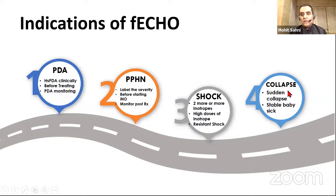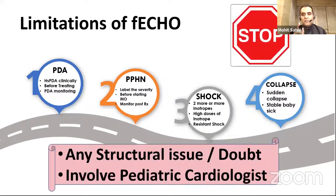If your baby is on TPN with a central line and suddenly collapses, you need an echo. Dr. Suryavanshi will talk about this regarding point of care. Or there is a baby who is very stable, suddenly becomes sick and collapses. You need to rule out what is happening with the cardiovascular system. So these are a few indications for doing functional echocardiography. What is the limitation again? Any structural issues, or if you doubt that something is abnormal, it doesn't seem to be normal, it's always good to involve your pediatric cardiologist for that.